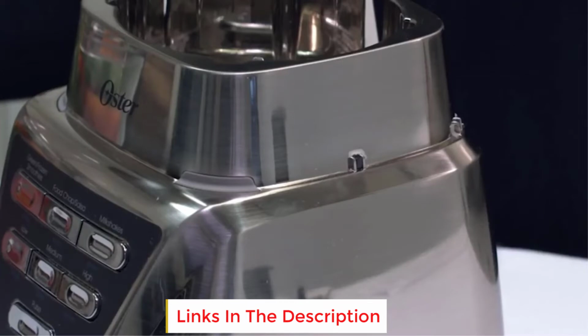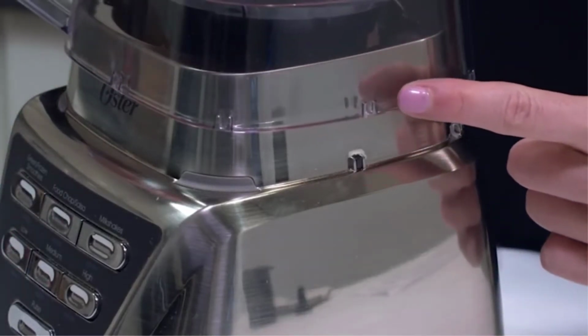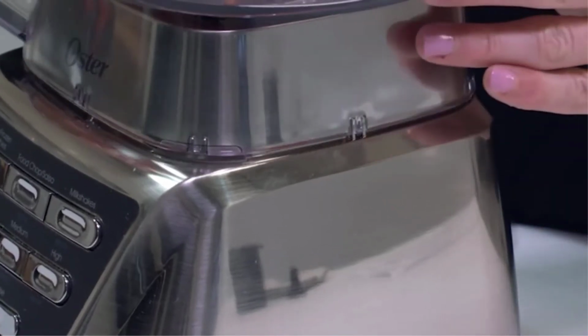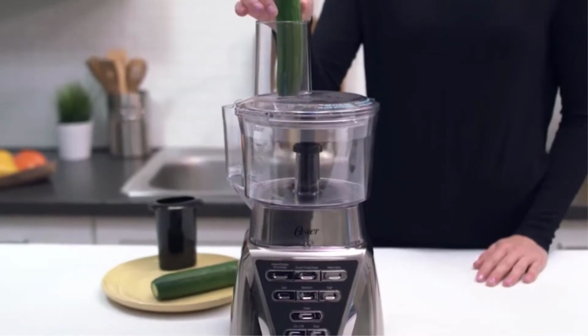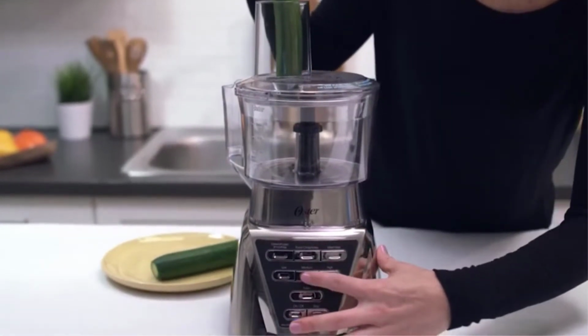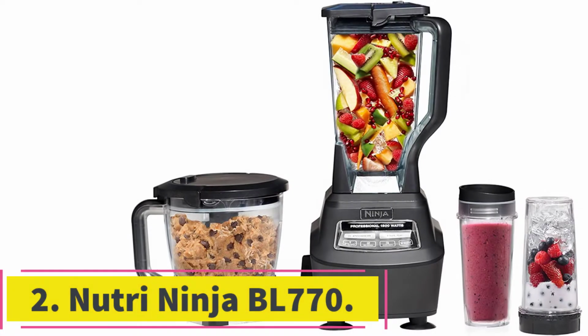You can count on smooth blending results thanks to a 1200 watt power motor that spins the blades in forward and reverse motions. In addition to silky smoothies, this blender prepares fruits and vegetables with a chopping blade and stainless steel slicing disc. The modern, stainless steel design is a lovely addition to your countertop and can even make tasty soups for you.